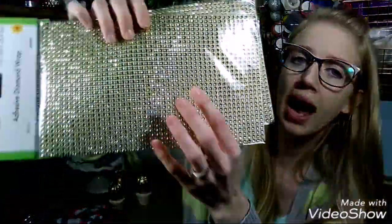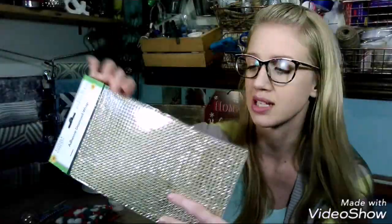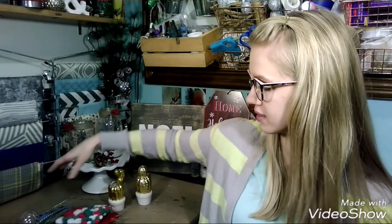I picked up this. This is an adhesive diamond wrap, and it's one big sheet. This one's gold. They had other colors as well, and then they also had ribbon, and I will show those to you in a minute.